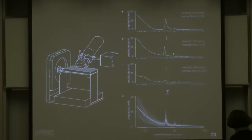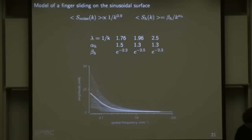And indeed, if you take the same plastic and make it completely smooth, and then you measure again, that's what you do find. You do find this noise which decays at a rate which is, on average, always the same. Okay. But of course, from trial to trial, it can be quite different, even if you try to control the conditions as much as you can. So in the end, the model is not so hard.